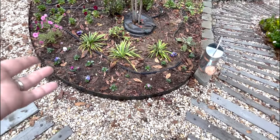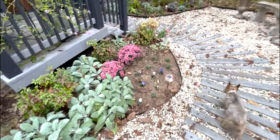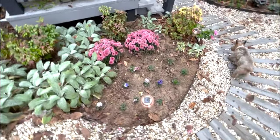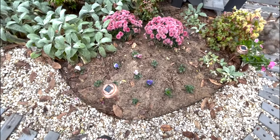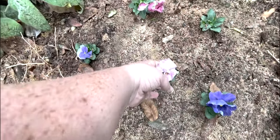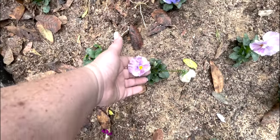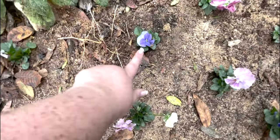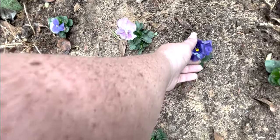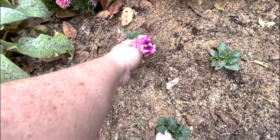There's not too many blooms, so let's come over here in front of our pretty pink mums. I love it. So here is some of those pink ones all grown up. They're so pretty. So pretty. You see light blue, there's some darker blue. It's a pretty mix. We'll keep y'all updated as they grow, as they pick up.